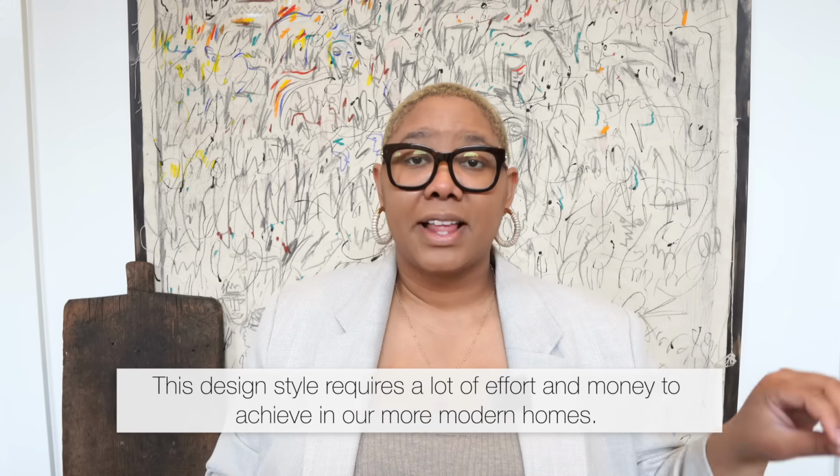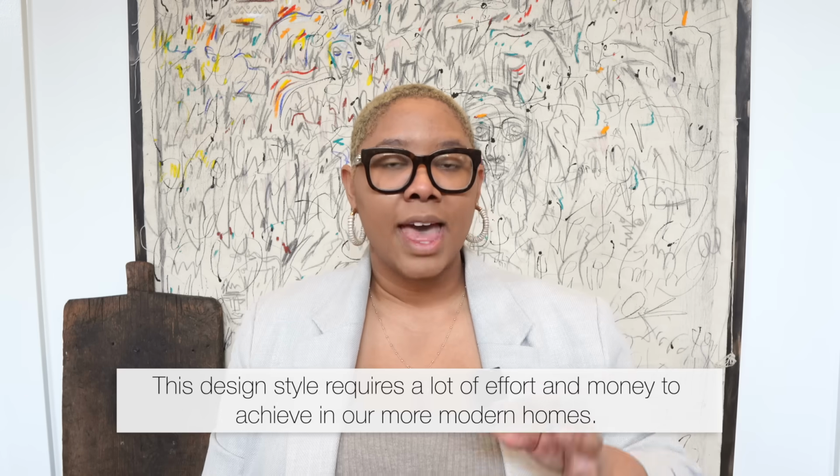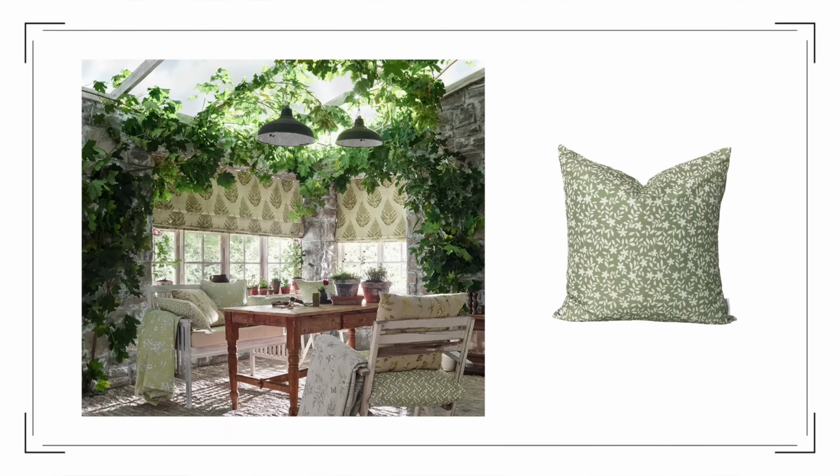And the last thing I want to say about cottage core is it requires a lot of things that we don't already have, right? Because it's a total switch from most of our homes that are, whether you're farmhouse or contemporary industrial, we don't have a lot of the wallpaper, a lot of the pillow covers, the blankets, the furniture. They're not things that we already have. So I feel like pursuing cottage core is going to be a bit expensive.